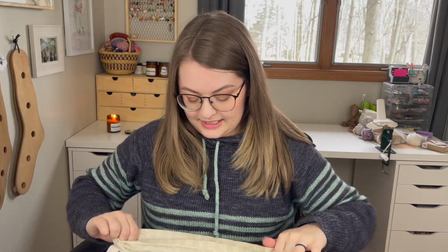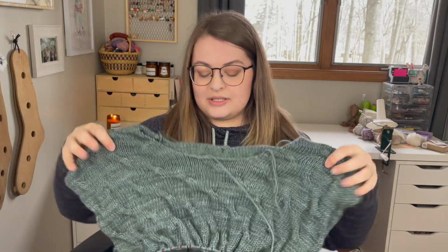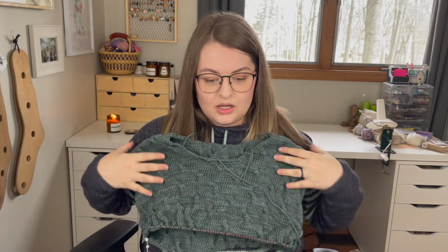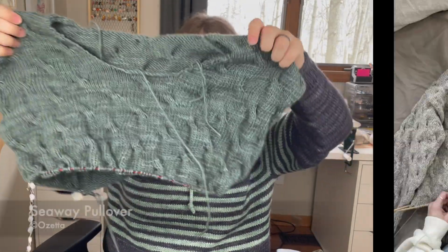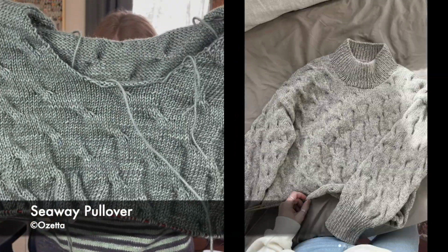So we know how I've been about the test knitting lately. I'm testing another pattern for Ozetta. She is definitely one of my favorite designers by far. And I am knitting this out of one of the colorways that will be available in the next shop update. So unfortunately, this is kind of smooshed on some tiny needles. But this is the Seaway pullover.